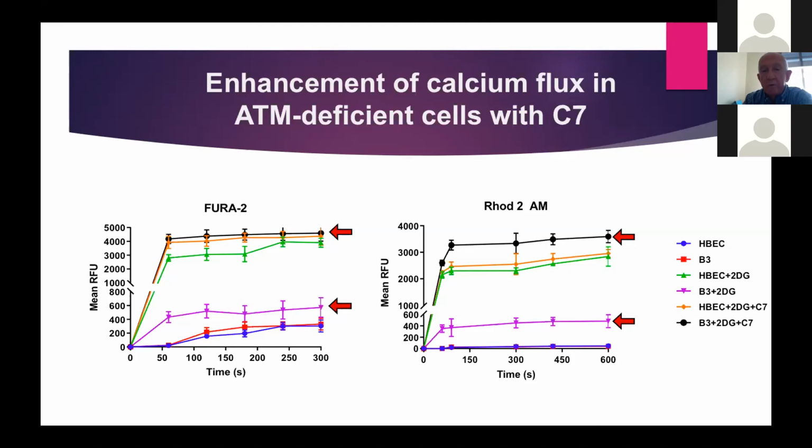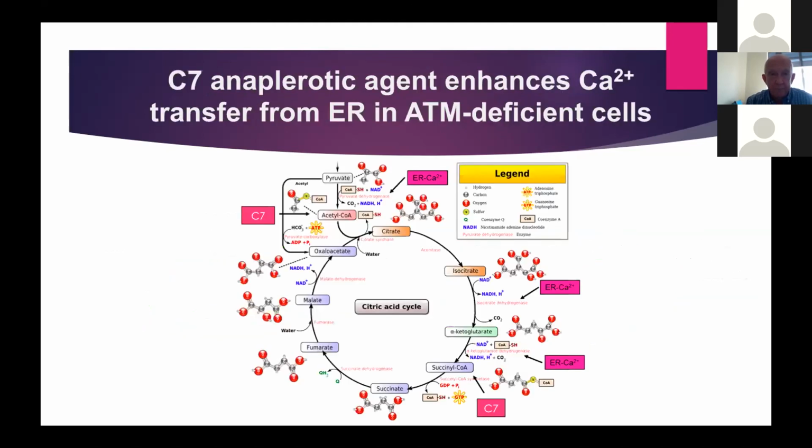Same thing occurs with uptake in the mitochondria. Again, remember it was reduced. Now, again, we've enhanced the amount of uptake into mitochondria with the C7. So just to summarize that then, C7 is an anaplerotic agent which enhances not only intermediates in the TCA cycle, but also the uptake of calcium.